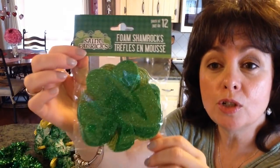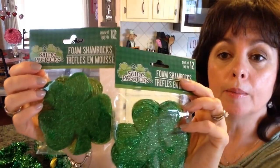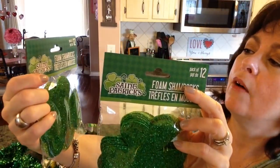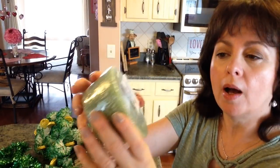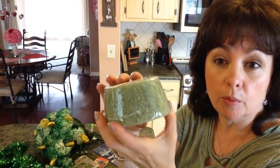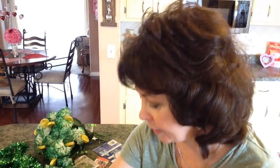And then I picked up 2 sets of these foam shamrocks, and you get 12 in each, and they're the lighter green and the darker green, and they're very glittery. And then I just picked up one of these foam little things that you put flowers in or whatever, anything you want to use it for, from Dollar Tree, naturally.